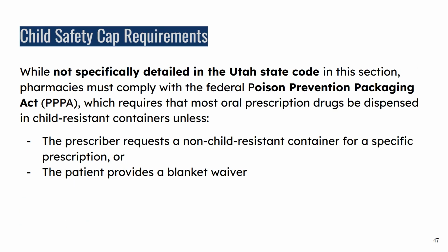Child safety cap requirements. While not specifically detailed in the Utah State Code in this section, pharmacies must comply with the Federal Poison Prevention Packaging Act, PPPA, which requires that most oral prescription drugs be dispensed in child-resistant containers unless the prescriber requests a non-child-resistant container for a specific prescription, or the patient provides a blanket waiver. Failure to comply with this requirement can result in serious liability if a child accesses medication unintentionally.